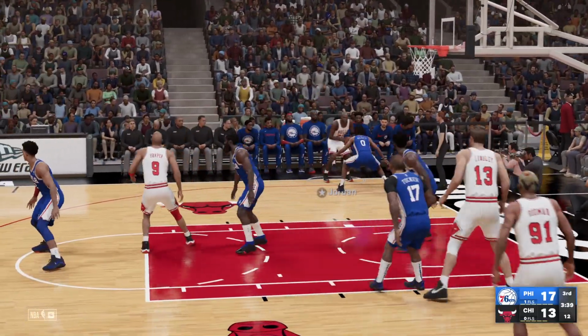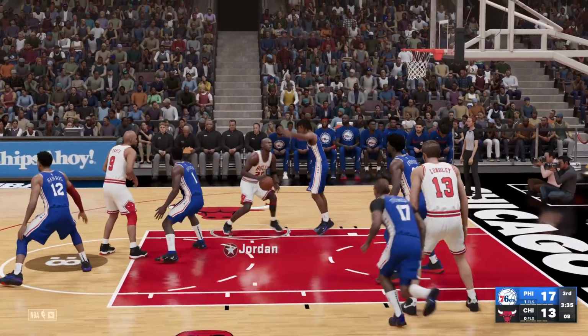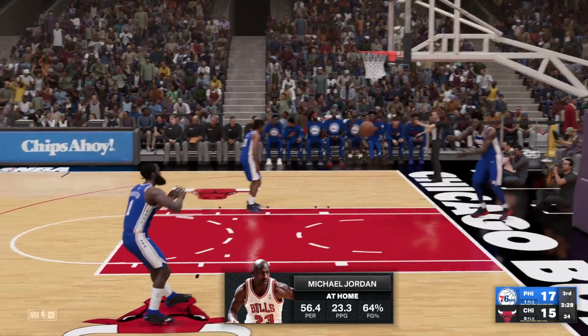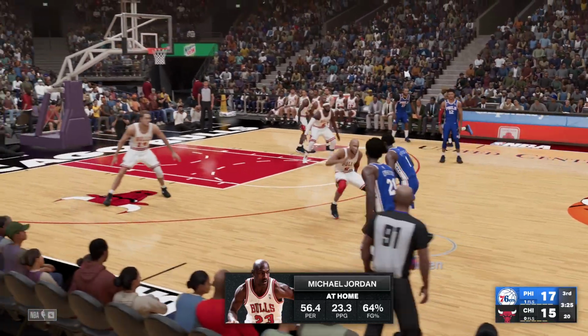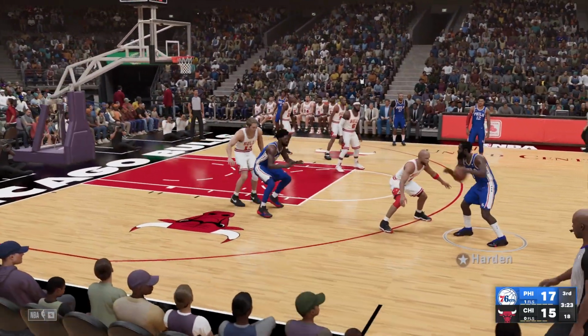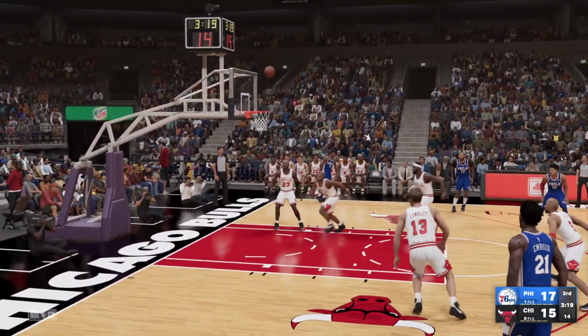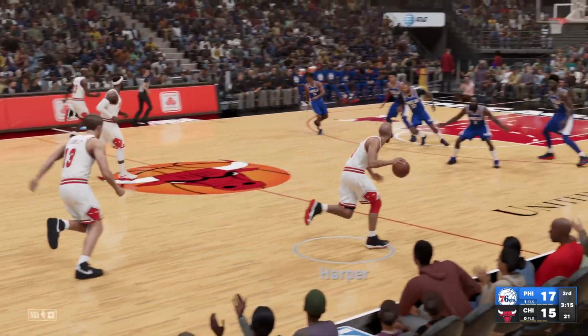Kicks it out to Jordan. And the layup's good off the glass. 6 points for him. Well, that time he got the defense off balance with the well-timed pump fake. Nice work. Harden the pass to Embiid. Fades. It's hauled in by the Bulls. Rodman's got 8 rebounds in this game.